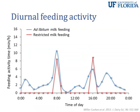So as a result of these different meal characteristics, calves provided milk ad libitum spend 45 to 60 minutes per day feeding, compared to calves provided restricted amounts of milk, who spend more like 10 or 12 minutes per day feeding. And we can look at this graph to see how differences in milk feeding time are distributed over the course of the day.